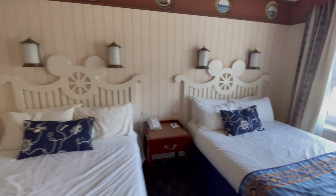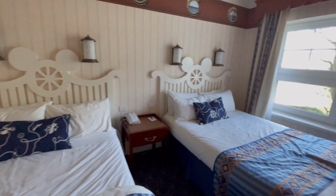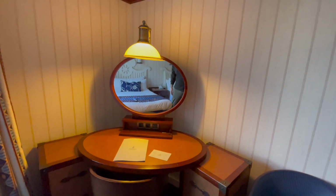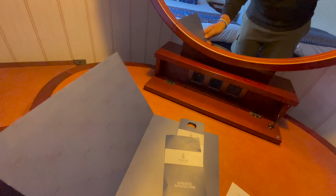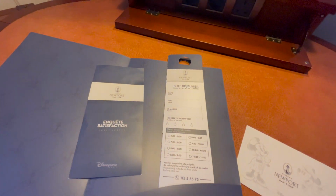So again, 2 beds, so perfect if you are sharing with a couple maybe, or you're a family, plenty of space for the 2 of you as well. And then you've got this dressing unit over here to get ready if you wanted to, or also where your welcome pack would be. And this would also be where your room service breakfast menu is if you wanted to fill that out each morning to get your breakfast order.